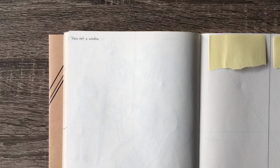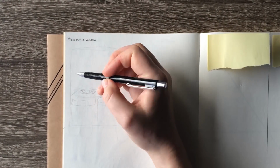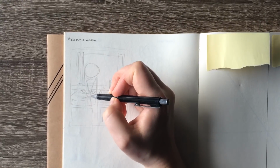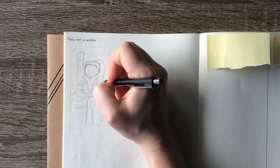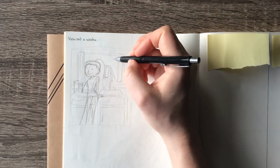Today we have, view out a window. Okay, let's get crazy with this one. So right away, my initial idea of a view out a window would be having a normal setting, and then if you looked out the window, there would be something weird happening. Whether it be a giant monster attack or just like the earth was ending, something like that.